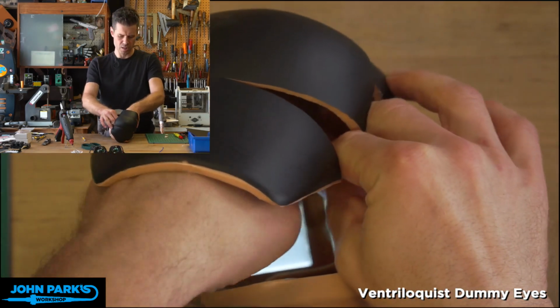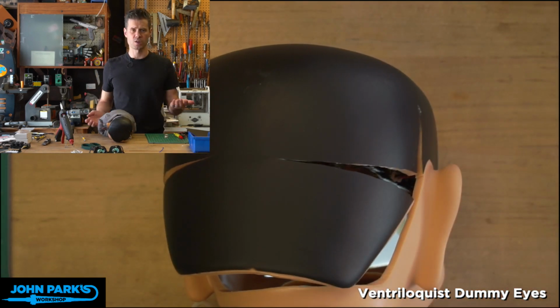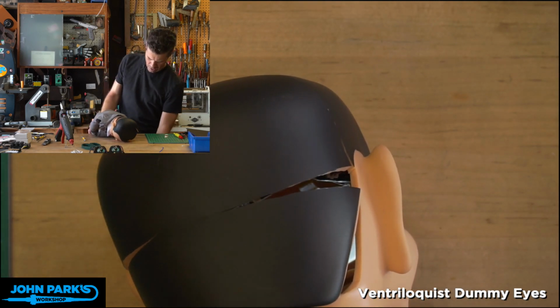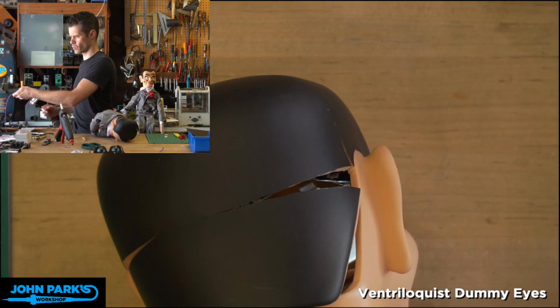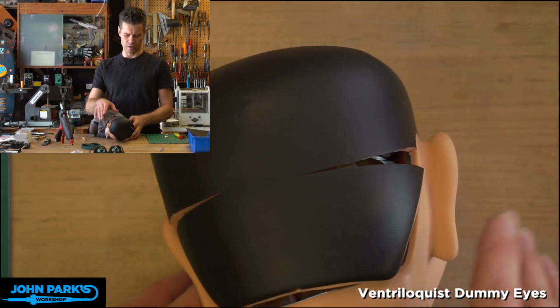Let's unplug this USB cable. It's just charging. So you want to keep the on-off switch accessible. You want to keep the USB accessible so you can charge it, and you can change the graphics or the code on there if you want to. So that's an important consideration if you're going to embed it inside the character's head.